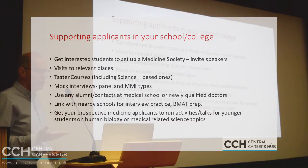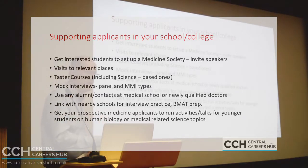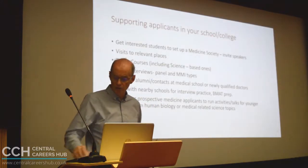And also getting the students themselves to actually run things for younger students. That helps them to explain things with clarity, to handle different groups, to organise events. That's all useful for the personal statement, and I think really valuable as preparation for the interview.